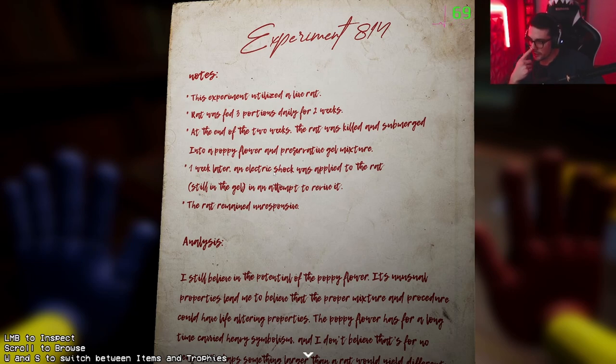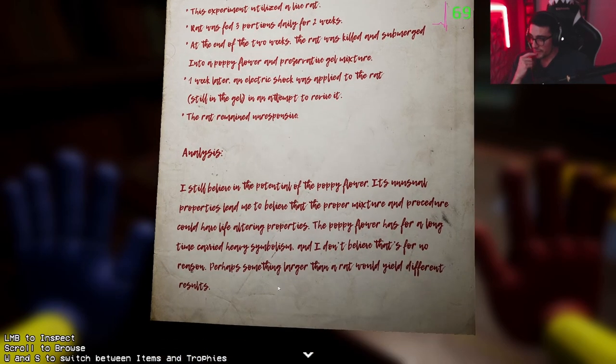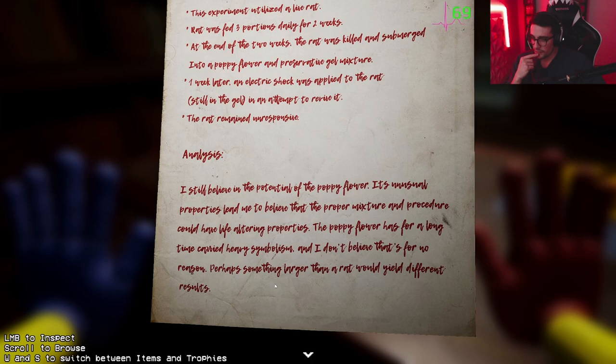1 week later, an electric shock was applied to the rat, still in the gel, in an attempt to revive it. The rat remained unresponsive. Analysis. I still believe in the potential of the poppy flower. Its unusual properties lend me to believe that proper mixture and procedure could have life-altering properties.